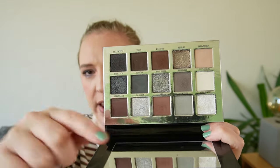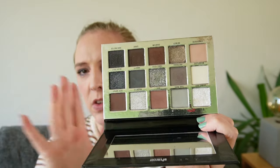Is this as cool toned as I thought it was going to be? Maybe not. It's cooler toned for sure, but the cool tones are definitely more so the grays. I feel we do get some warmth in this palette in the browns, which is why I feel it is more similar to something like Natasha Denona I Need a Nude, or Makeup by Mario Ethereal Eyes with more shades and of course much more affordable, because I think I paid 25 euros for this, including shipping from the Be Perfect website, which is based in the UK.